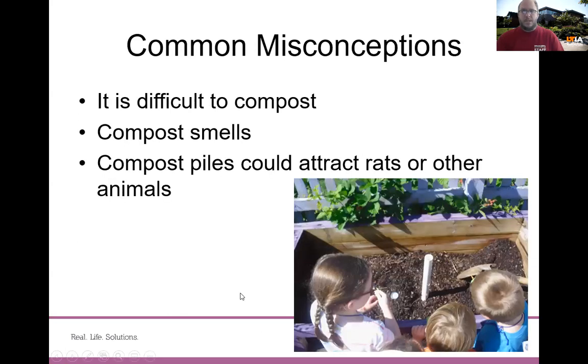So some common misconceptions about compost are: one, it's difficult to do; two, compost smells; and also that compost can attract rats or other animals. The fact is, when we are composting correctly and doing the work right, you're not going to have animals and rodents in your compost bin, and it's not going to smell.